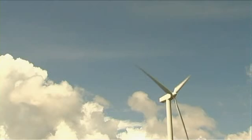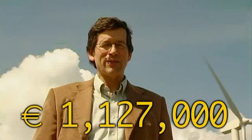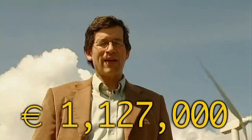We had what was called a turnkey contract. So we put together the bid documents and we asked one supplier to do everything. And so that price was exactly 1,127,000 euro, and that includes 13.5% VAT, which we have to pay. So really it's a bit less than 1 million euro without VAT.